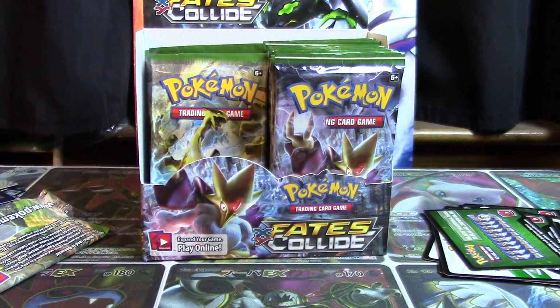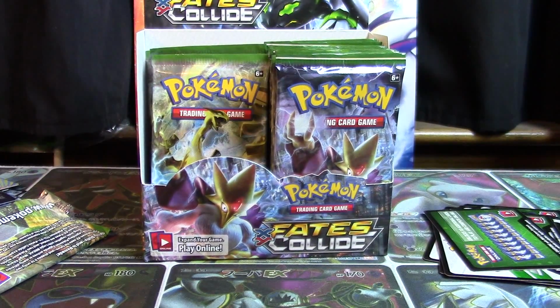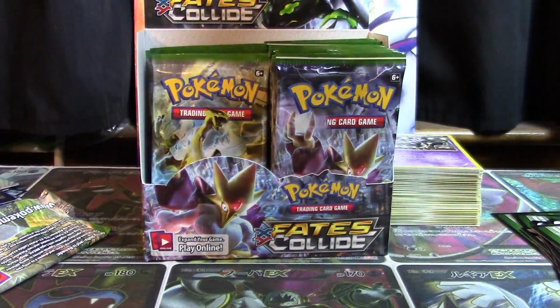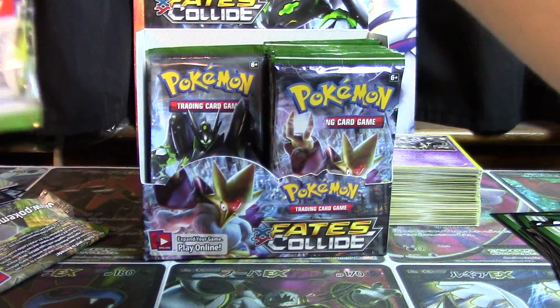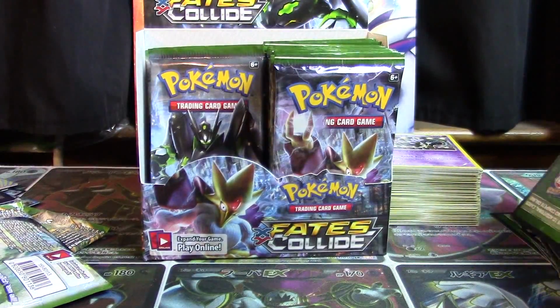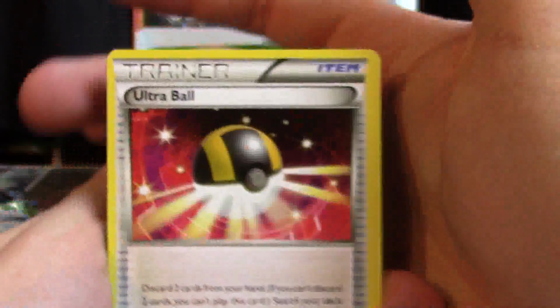So I think I'm going to need to start moving some of the cards around here. This is just not gonna work long term for us, I don't think. If I do future English booster box openings, I will have to come up with a better system for how we're gonna stack everything around on our desk.